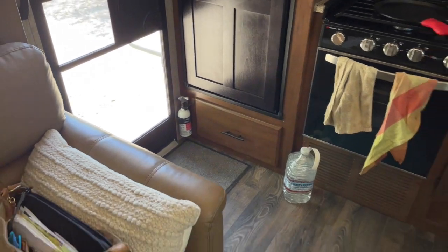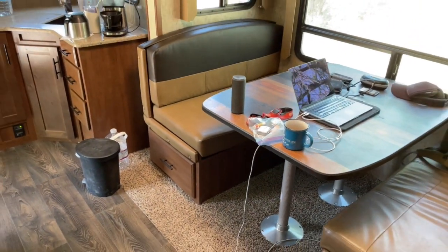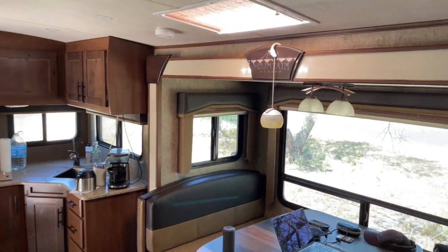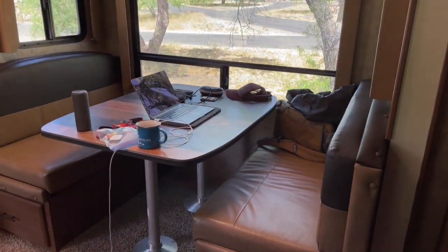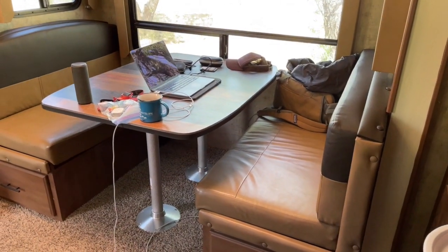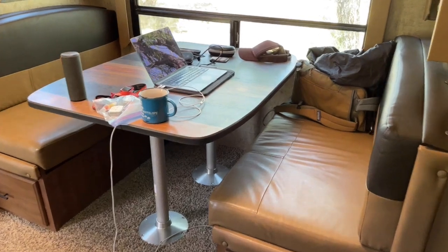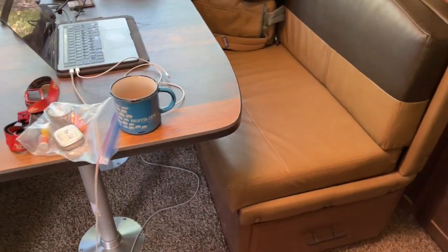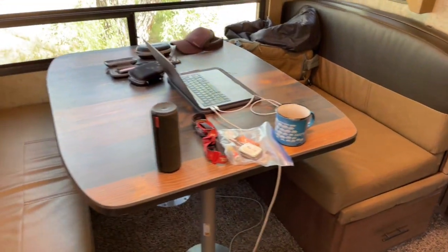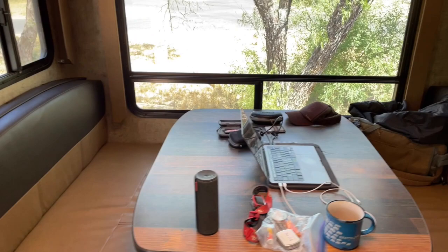Backing up a little bit, the most interesting part of it probably is this dinette. The dinette is very comfortable, very sturdy. The table is nice and sturdy and stiff, so it makes working on it and eating at it very comfortable. The cushions are some kind of memory foam. They're stiff when you sit down, but then you kind of sink into them and they're really comfortable.